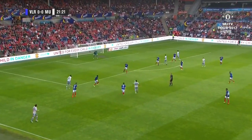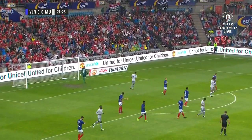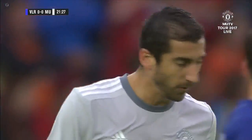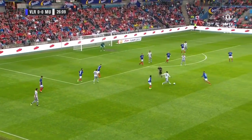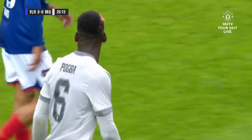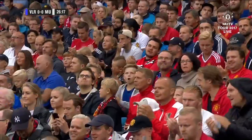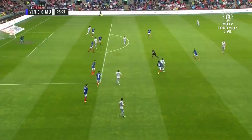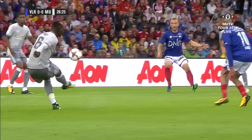Pass and move. Back to Mkhitaryan from Pogba. Miscued it. In the end from Jaeger. Pogba again, he's everywhere. Makes room for the shot, the curler. And dealt with comfortably by Kwasi. I think maybe he might have been hoping that would come off the surface, but it didn't. Crowd enjoyed a little bit of skill, a little turn. I'd like to have seen it hit the surface first.